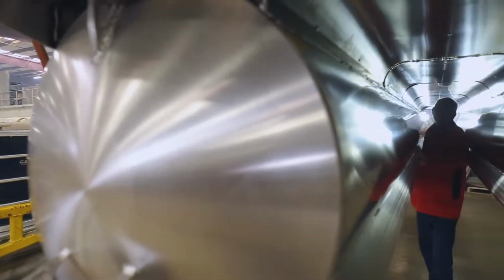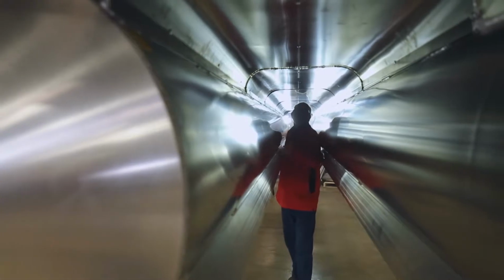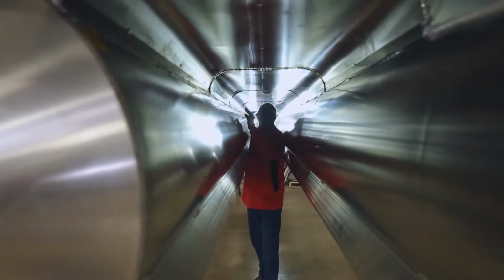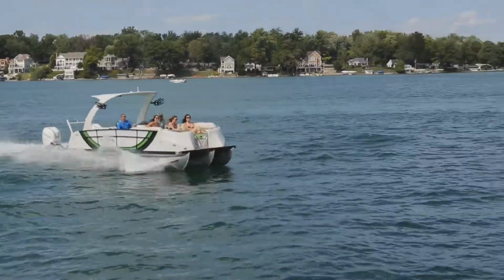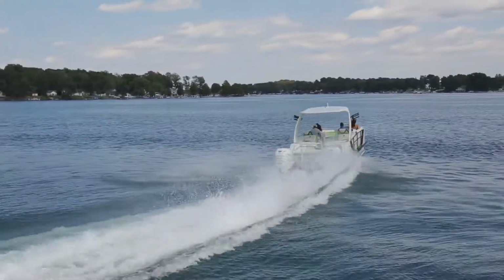The final step in the assembly of our Performance Series pontoons is to add this radiused underbelly. We completely control the water flow and airflow underneath of the boat. It makes a very smooth ride, packs air, gives you additional lift. Just an amazing ride on rough water.